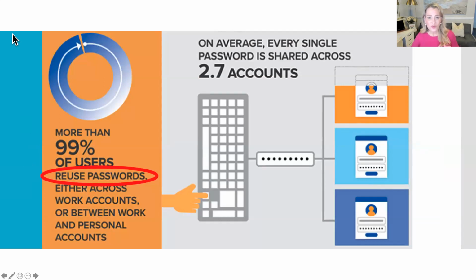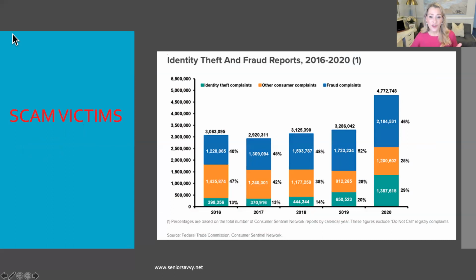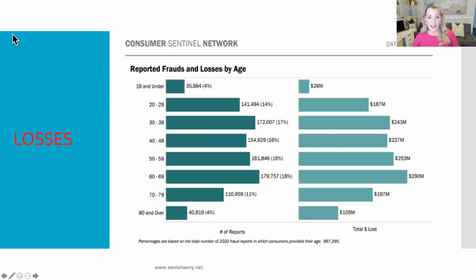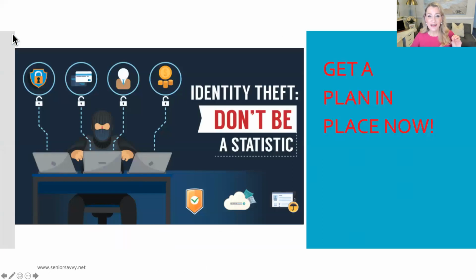And so many of us reuse our passwords on multiple accounts, which really opens us up exponentially. Additionally, identity theft reports are on the rise. And what happens typically is that people are noticing over and over that their accounts are having fraudulent activity. And for my clients, they happen to be in the category of experiencing the largest amount of losses for this online theft. And overall, the cost of losing your identity, the cost of having your accounts hacked into, it's around $1,300. And I don't want you to be a victim of an online scam.